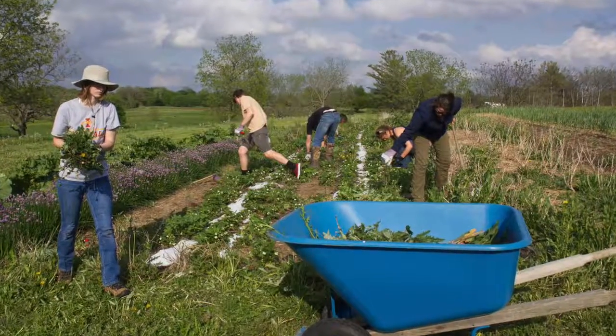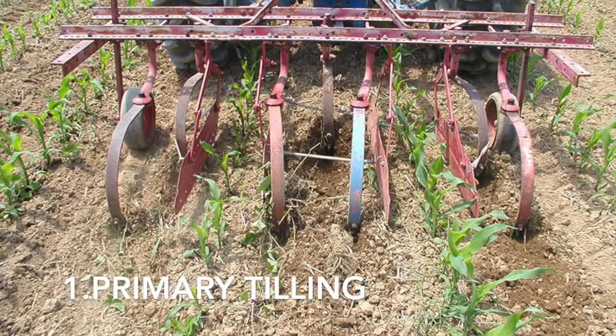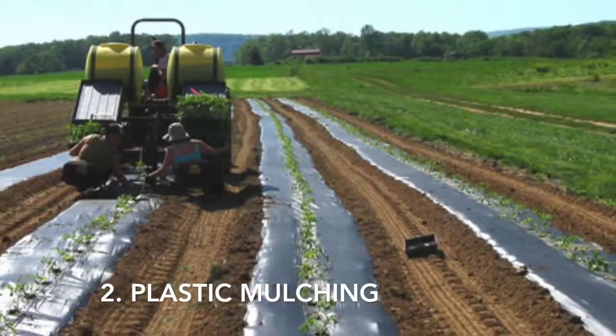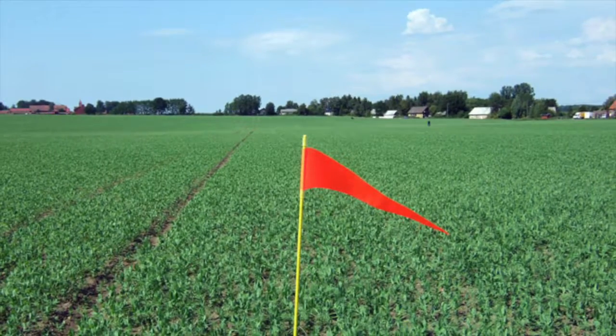There are several common organic farming practices that may seem sustainable and harmless. However, practices such as tilling, using plastic mulch, and the classical biological control for the management of pests on a large scale can be disruptive to ecosystems in which native bees are present.